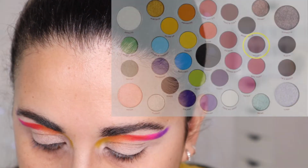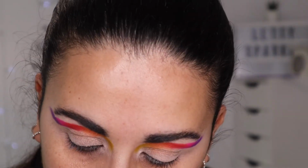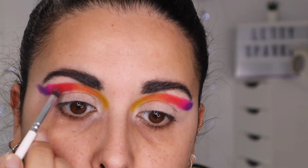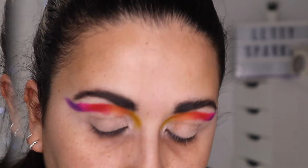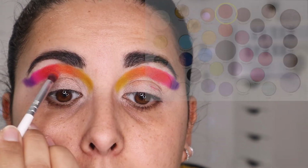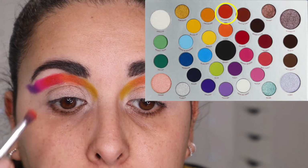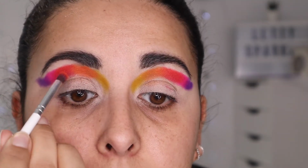For the red, I'm going to take a darker red, which is called I Mean, and just pop that in the red a bit more, just to make it a bit deeper. And then I'm going to blend it out with that same shade that we've already used. And then into the orange again, I'm going to go with Pop of Sis orange, just because it's a little bit darker, so then I can blend it out with that lava shade afterwards.